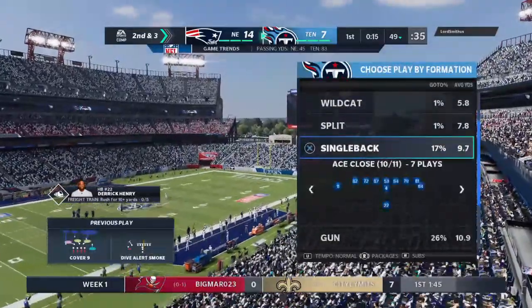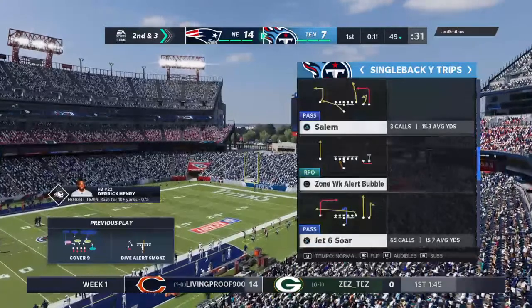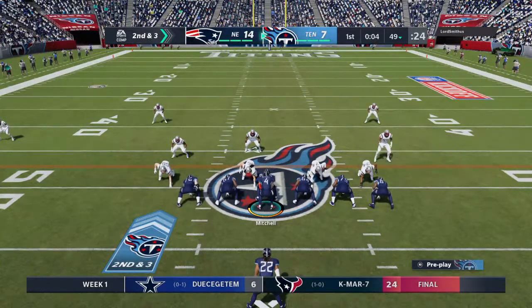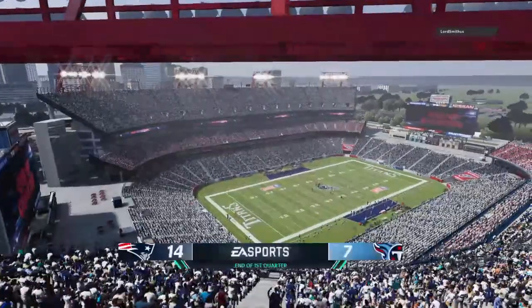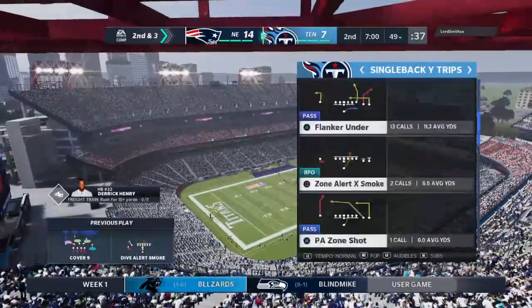Something to watch here in week 1 of the season, tackling. Because you and I both know that in the preseason, a lot of these guys don't play a whole lot. Plus, the intensity and the speed really ratchets up on opening week. Through 1 quarter, 14-7 our score. Patriots 14, Titans 7.